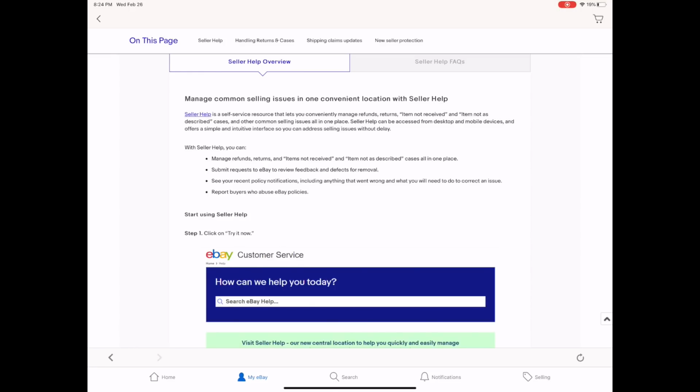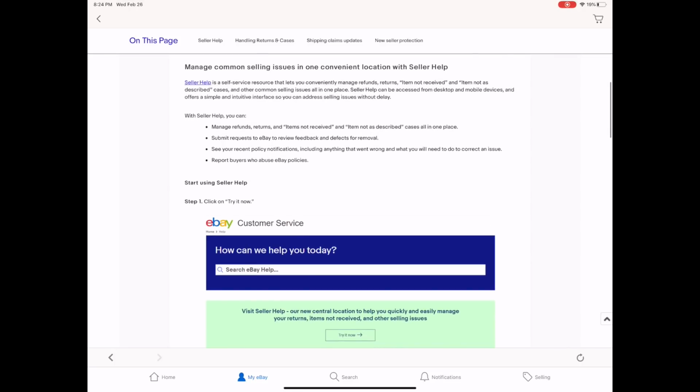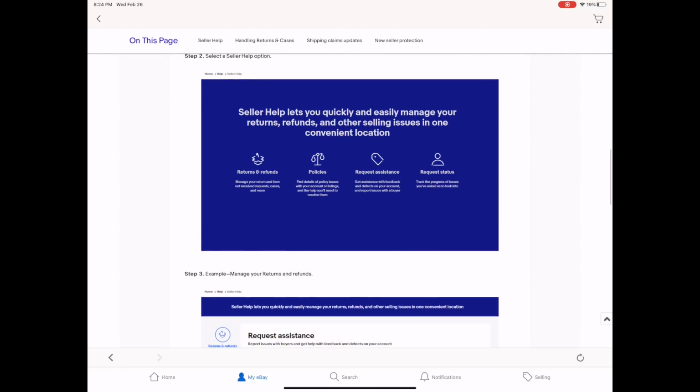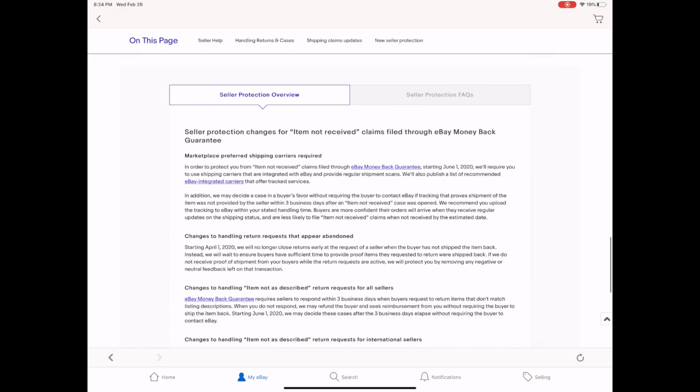With Seller Help, you can manage refunds, returns, items not as described, submit requests to eBay for review, feedback defects for removal, see your recent policy notifications, anything that went wrong, and report buyers who abuse eBay policies. That's all in one section now, so that's pretty cool. They have a whole layout. You can see it. Again, I'll link this so you can click on it yourself. Let's scroll down to seller protection changes for item not received claims filed through eBay Money Back.